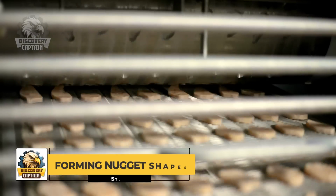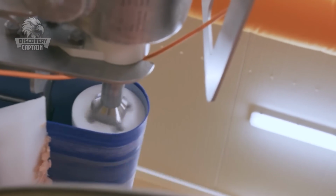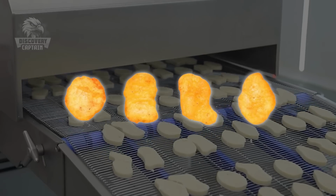Have you ever noticed the unique shapes of McNuggets? There's a reason behind it. Once the chicken mixture is perfectly blended, it's time to shape it into the familiar forms: the ball, the bell, the boot, and the bow tie.